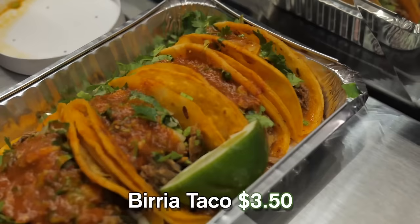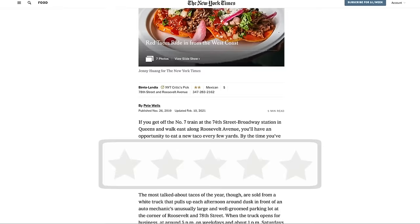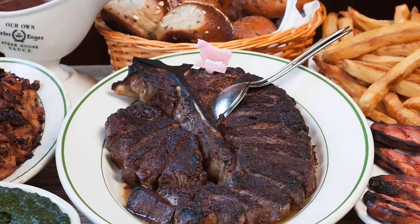Birria from Birria-Landia, often imitated, never duplicated. These were the first people to do birria in New York City. Yeah, they opened here in 2019. They got 2 stars in New York Times. The same critic gave Peter Luger, the famous steakhouse, 0 stars.